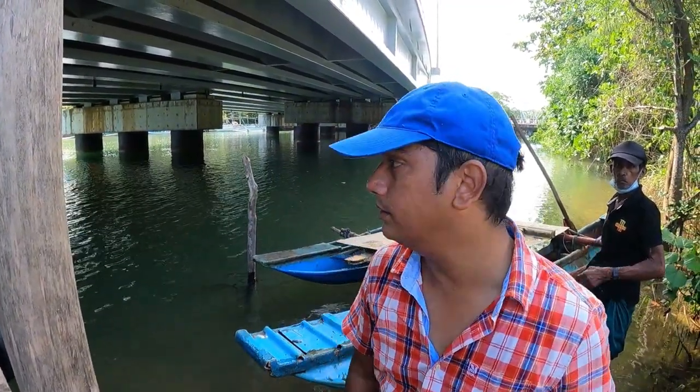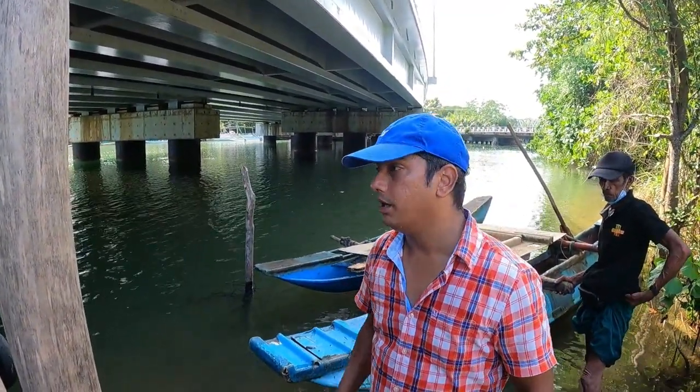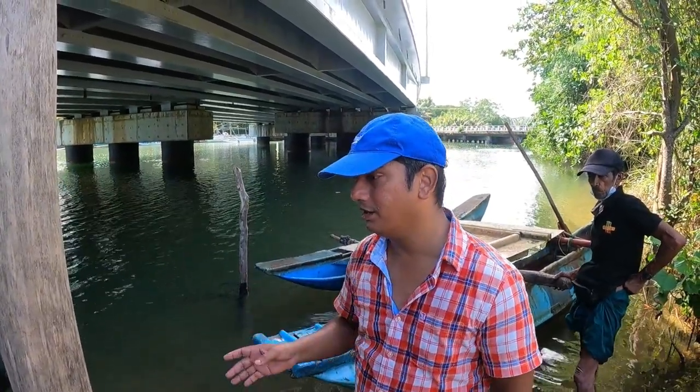I see a lot of nets. It's been fished. But I think we got lucky to find those jacks, about three jacks, one small trevally. So that's a pretty good session.